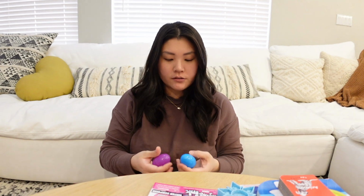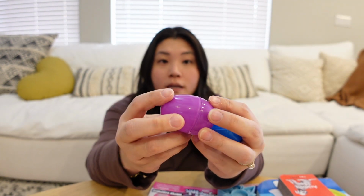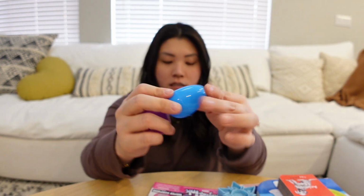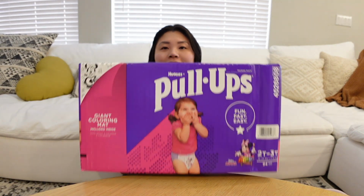And what I also included are these little plastic eggs, because she likes to just open and close them. So I put a bunch of them in here, just another fidgety thing, something to do with her hands while she's just sitting there. So that's that. Oh, and then the final thing that I have are pull-ups.